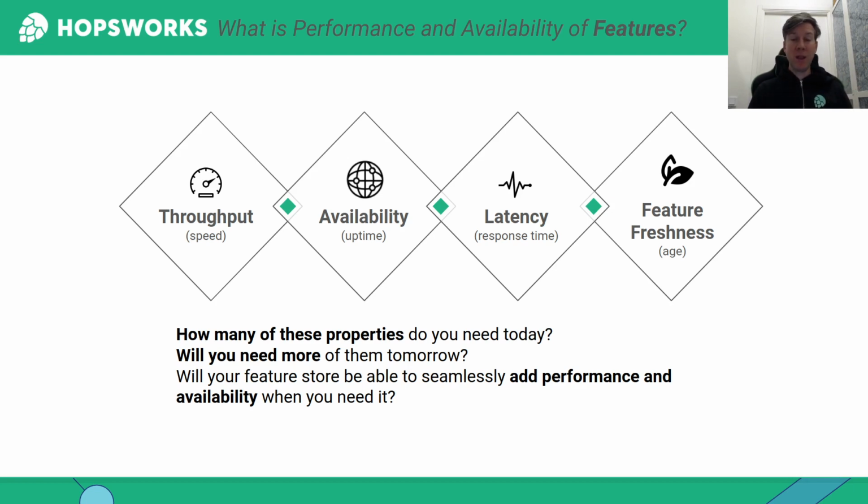What if I need to make the thing highly available? Will I be able to do it? Will I need to rewrite all my feature pipelines and my feature reading code because I need to switch off this system which isn't giving me these properties? And you want your feature store to help you seamlessly go from small scale Python pandas to larger scale PySpark, Flink, and data warehousing.